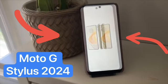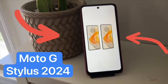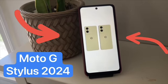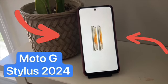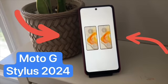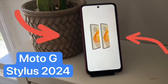Cricket, Metro, you can get it very cheap on Boost. You can get it on Total Wireless by Verizon. Pretty much every carrier will carry this one for free. And for what you get, it is awesome. This phone is worth paying $50 for, $100, $200, but at free, you cannot compare the price. This is pretty much the ultimate deal right here.